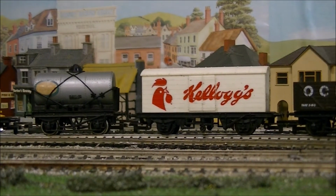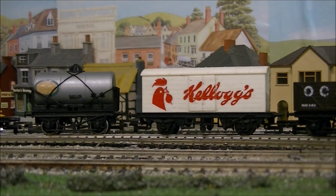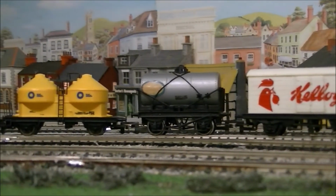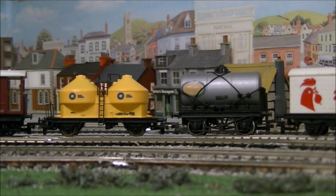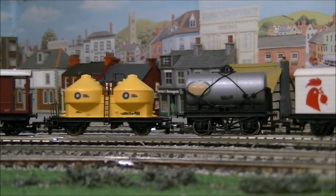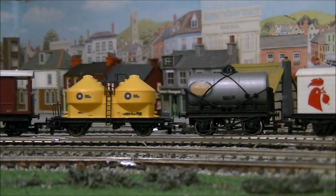SO short wheelbase tanker, and that's as it was in the set. Now, the next thing was a Blue Circle cement wagon. Well, I don't have a Blue Circle cement wagon. What I have got is this one. This is a Lima, so yeah, it's wrong. But having said that, it is Blue Circle. The only difference is it's Lima and it's a twin tank rather than a single tank.